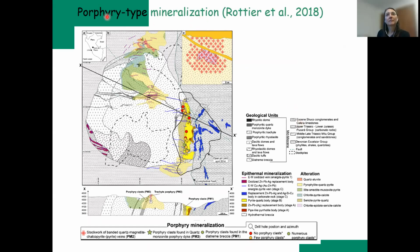And this is just totally taken from Bertrand, which is a very nice paper. I really encourage you to read it, on this porphyry type mineralization. So he took some samples from the diatreme, which is exposed in the pit. It's the eastern margin of the diatreme that is exposed in the pit. So he found diatreme samples without porphyry clasts, which are the red, few porphyry clasts in these zones, and numerous porphyry clasts here.